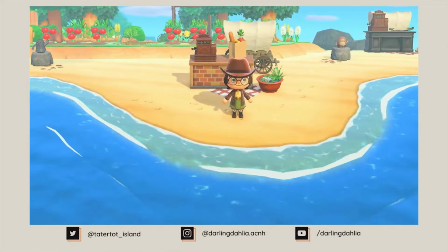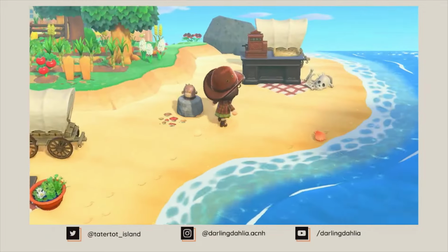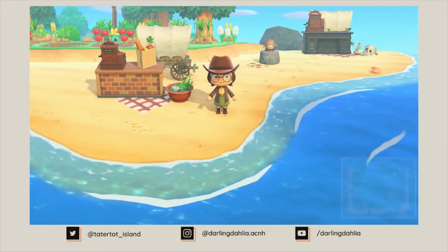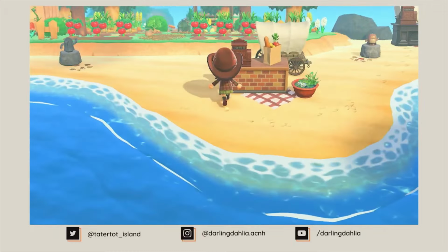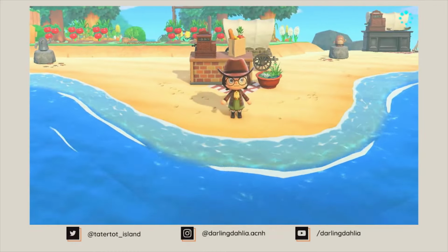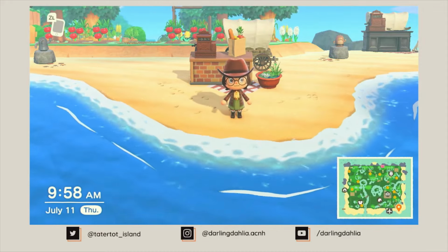Yeah, so I think I'm gonna go grab the flowers and see it. But I love how this turned out. I think it turned out really cute. But yeah, I'm gonna go grab some flowers and I will see y'all when I have that.